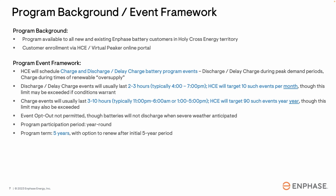These will usually be scheduled between 4 and 7 p.m. And Holy Cross is aiming to target about 10 such events per month. So this limit can be exceeded if conditions warrant. And that second part is going to be up to Holy Cross's discretion.